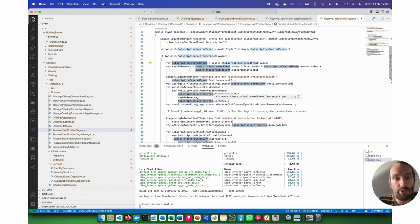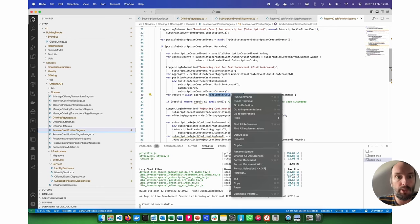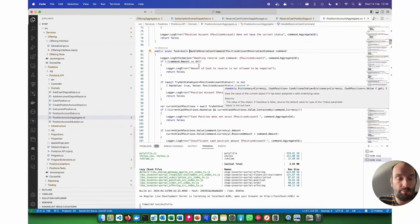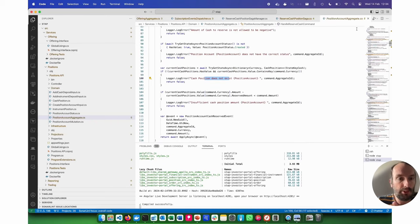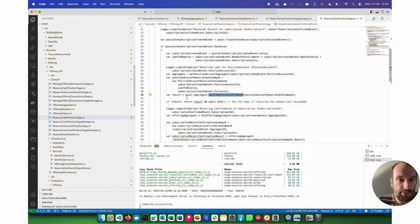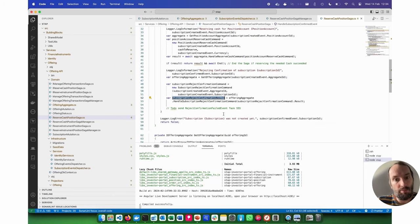And based on that position account, we get the position aggregate. So in this case, maybe Bob with that ID. And we handle the reserve. And this handling checks if there's sufficient cache in this account and if it's not closed. And if it succeeded, then it's confirmed and it will stop with the method. If it doesn't have enough cache, it will continue and will send out a rejection.